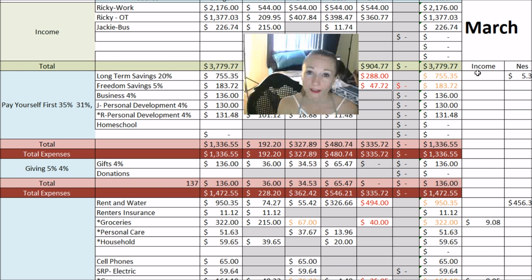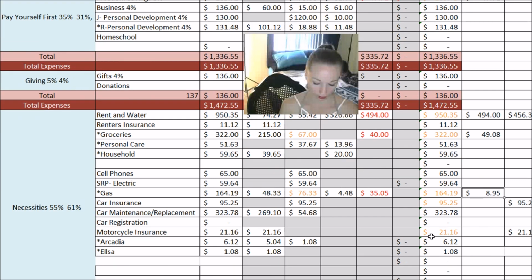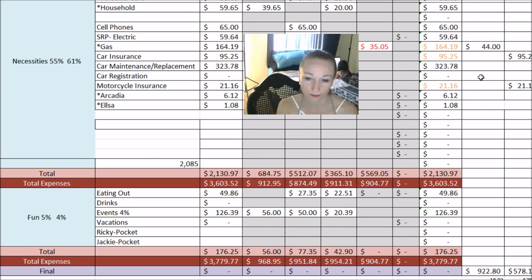The first thing I want to do, though, is balance my checkbook in the income account as well, okay? So I'm going to go ahead and say what is in my income account. So I know I have $288 allocated towards my savings. We have another $47.72 allocated towards freedom savings. We have our $494 of our rent money. Now we have $49.08 of groceries, and then we have our 35 plus $8.95. We have $44 for gas. So I know I can come down my income account. This is what's allocated to what.